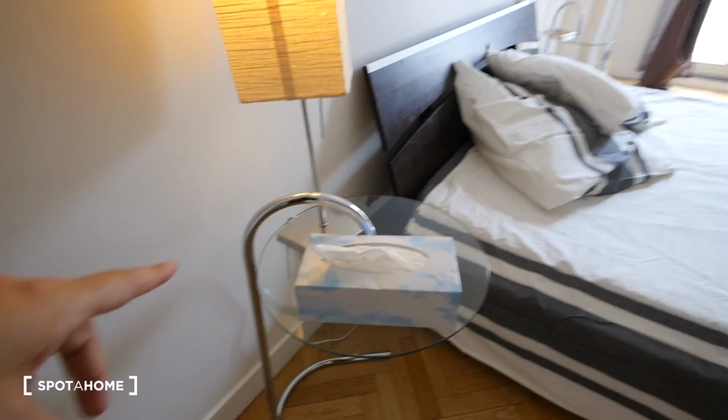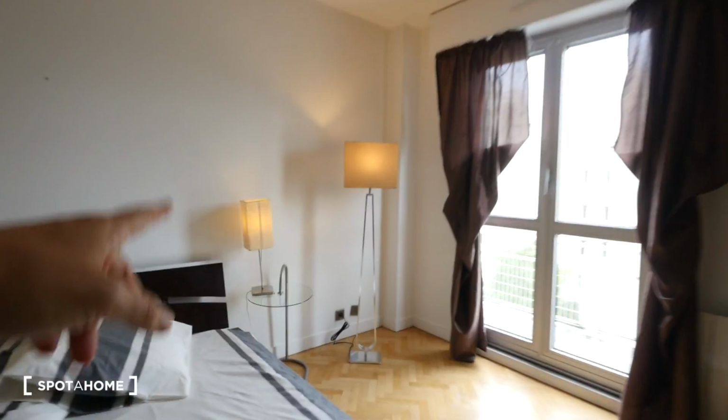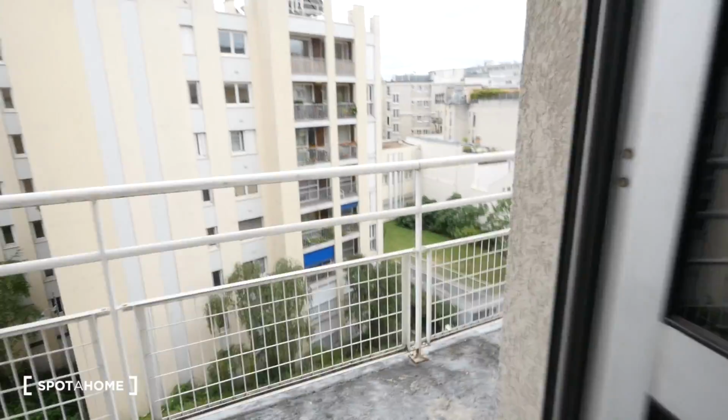We have these tables. It's a beautiful design in glass and metal. Again, everything here is in glass and metal. I'm going to show you this balcony. So the balcony goes to the second bedroom, and the view from the balcony is the street.